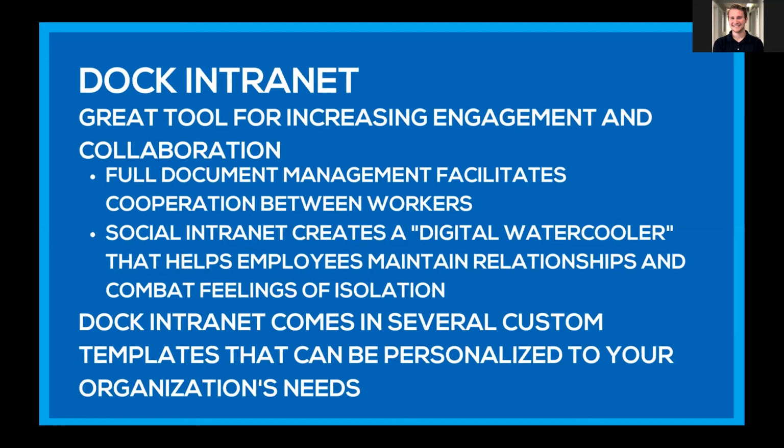One of the things that we tout the most is our social intranet, which allows you to create a sort of digital water cooler that helps your employees maintain relationships and combat any feelings of isolation they may be feeling. So you can post things like people's birthdays, important dates, holidays. You can instant message with one another in a more personal setting.